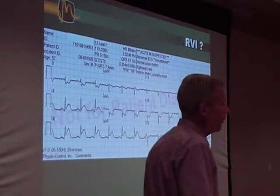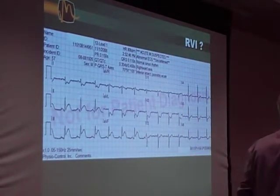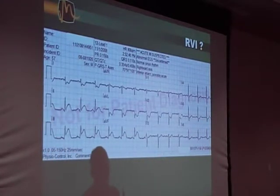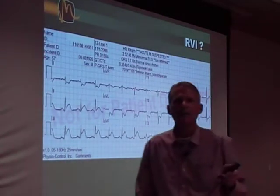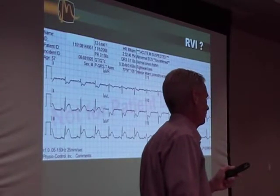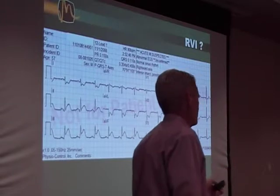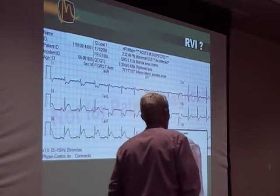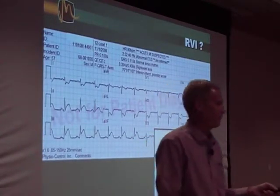How would we know? We'd have to do a right-sided chest lead, correct? But what if there was information on the standard 12 lead that would tell me this is an RVI even before placing those leads? I'm going to tell you how to do this. And guess what I have to go back to? Your mean cardiac vector. I know there was a reason why I gave this to you early on.